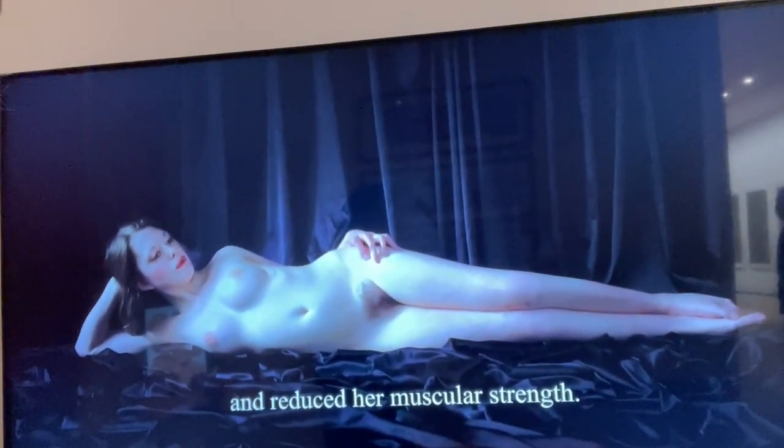Her crooked spine also affected her breathing and reduced her muscular strength.